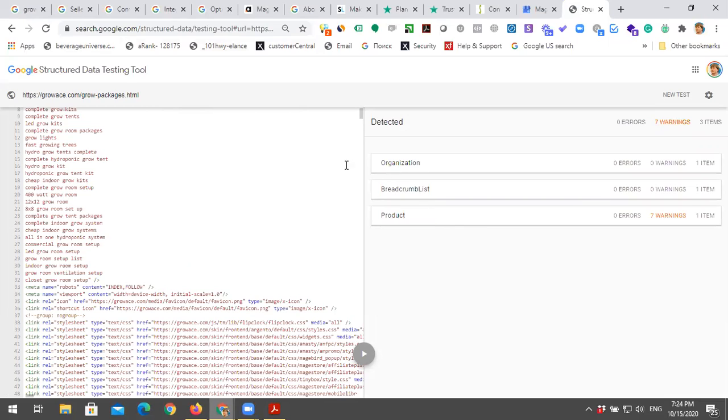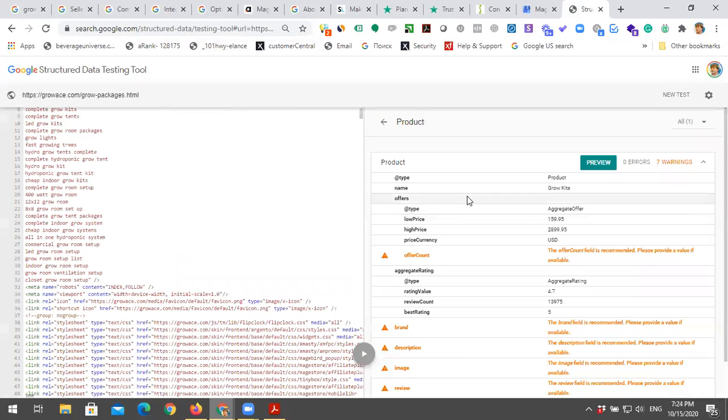But if you have a view product snippet on the page, Google will be confused, right? So to push your customer ratings into the Google snippet, you will have to implement that sort of code. As you can see here: name, low price, high price, the currency, and the rating as well.